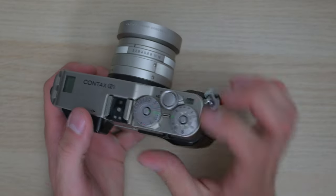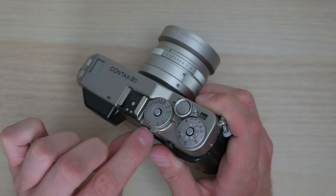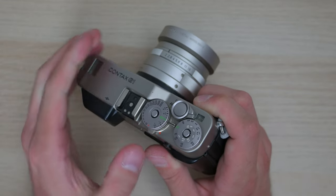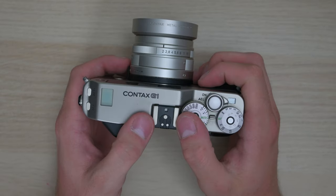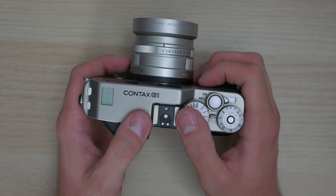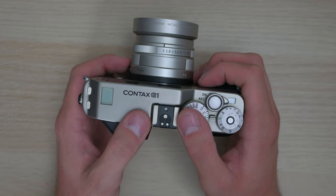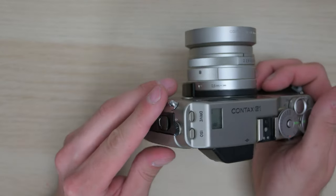Underneath the shutter speed dial, we have our bracketing switch, so we can just move it to the first position. And that means it will take 3 shots with plus or minus half a stop, and then to the second position, which is plus or minus 1 full stop. Here we have a hot shoe for flashes. This camera does have TTL functionality, and I do plan to get the TLA 200 flash for this camera at some point. On the left of the camera, we have our drive and ISO buttons.